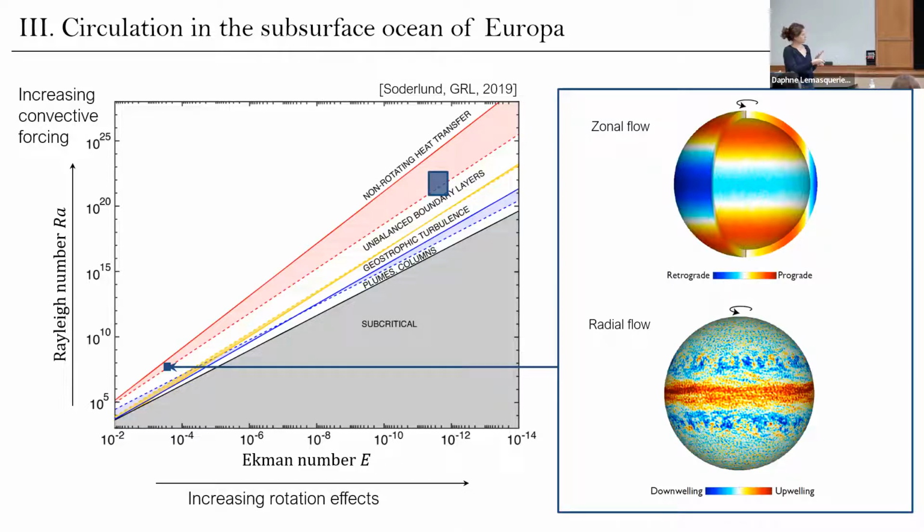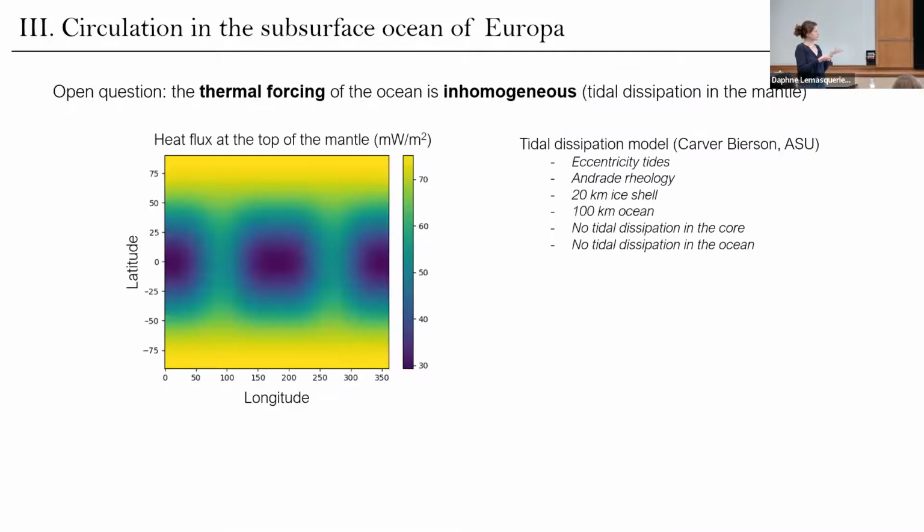And my postdoctoral project is to ask the question: these circulations correspond to simulations where you impose a homogeneous temperature at the bottom of the ocean, so you heat the ocean uniformly. And we know that if Europa's mantle is heated by tidal heating, by the tides, the deformation of the mantle, then the heating of the mantle is going to be very heterogeneous.